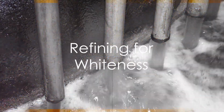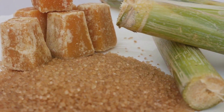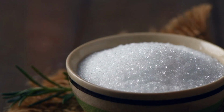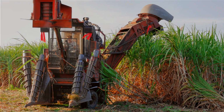But for those who prefer their sugar white, there's an additional step. The raw cane sugar is further refined to remove any remaining impurities. Chemicals such as lime or carbon dioxide are used in this process, resulting in the pure white crystals we know as refined sugar.